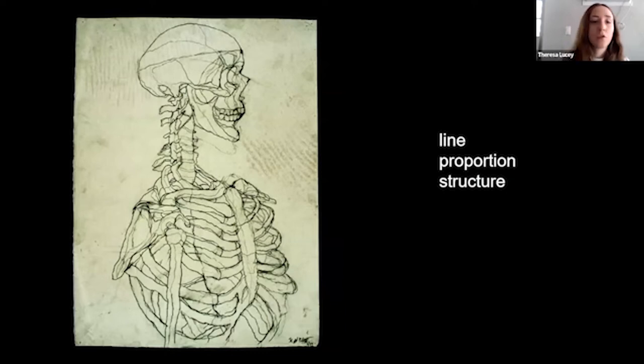Another clear example of just a simple contour drawing of a skeleton. We're looking for a certain amount of intensity, right? And I think drawing the spine, drawing the rib cage for most people is their ticket into showing us that intensity. So if you have any clear drawings of the skeleton, those might be your best bet.